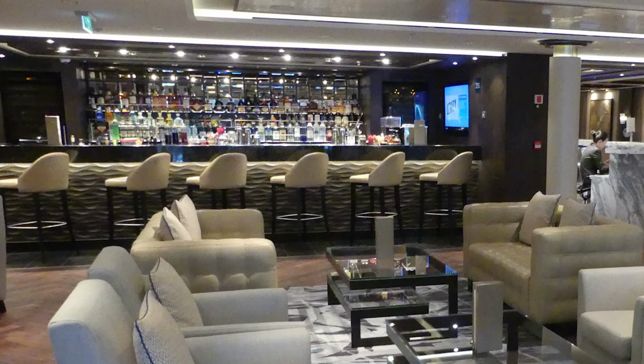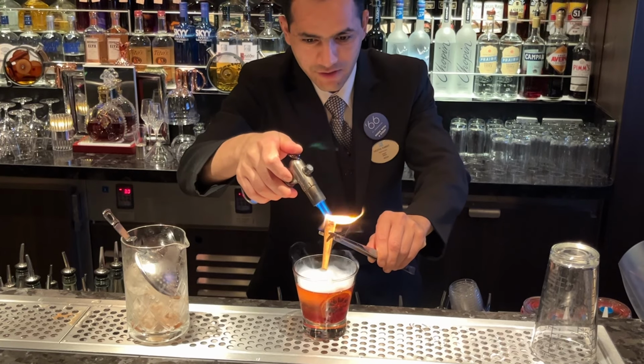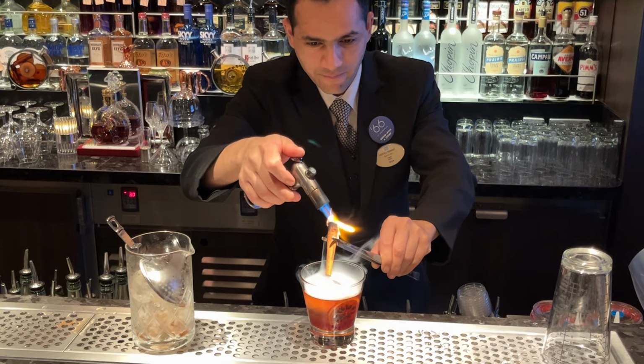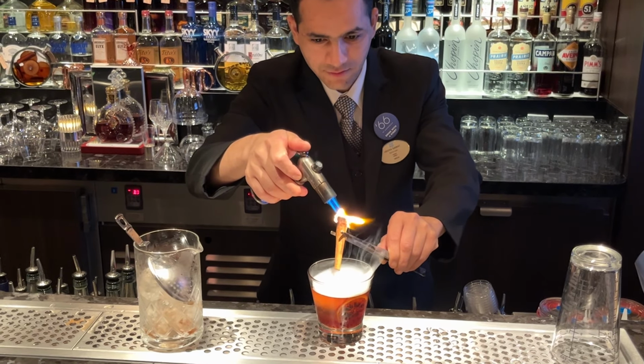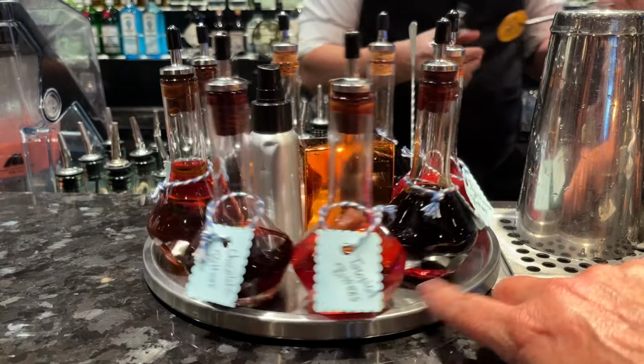Moving on to drinks. The Haven Lounge has a small bar with some very friendly and talented bartenders and mixologists. Their specialty seemed to be the old-fashioned, which they were making all the time. They had a very large assortment of bitters available and offered most of the more than 40 wines available by the glass in the main dining rooms.